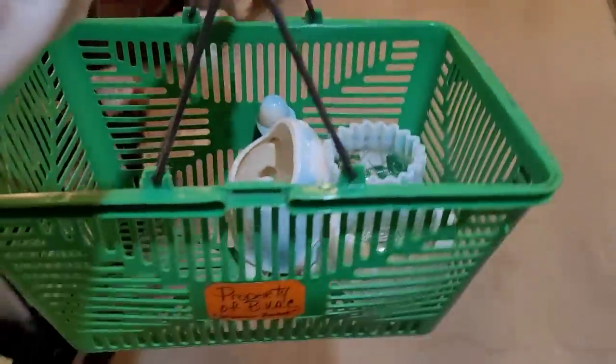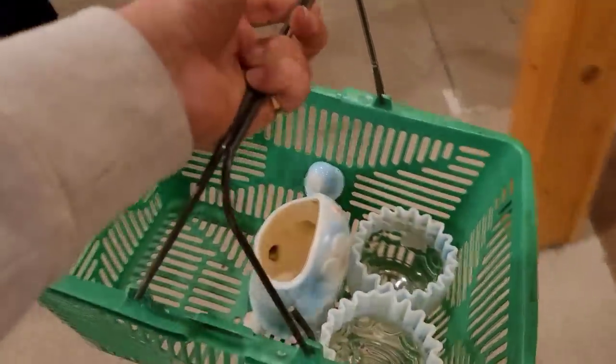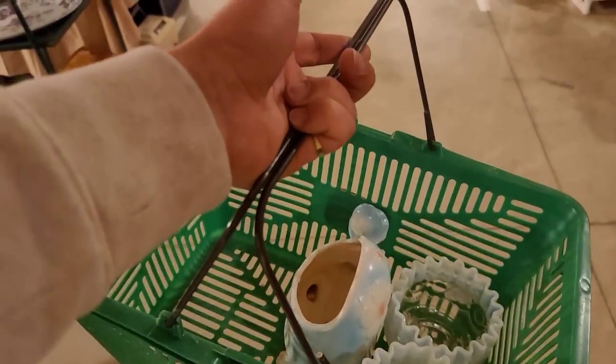And with that, we picked up our basket. The curse is broken, folks. I think getting the set is going to be a lot better of a sell than just selling one individually.